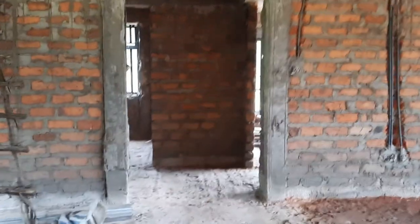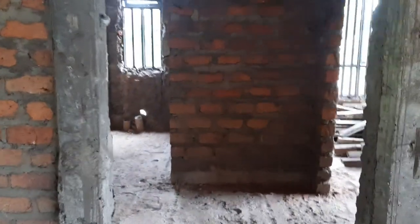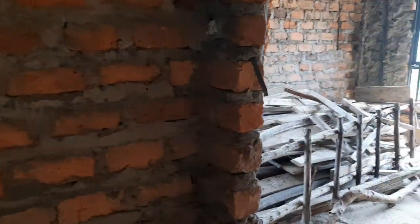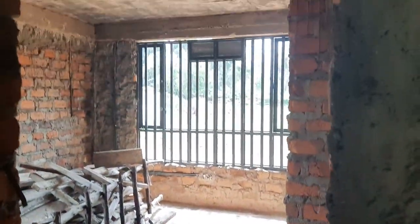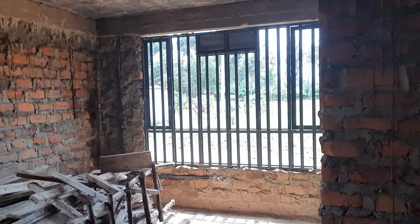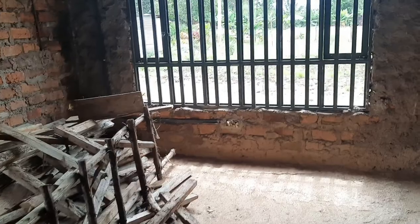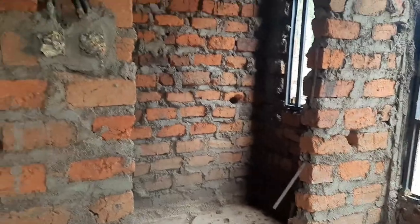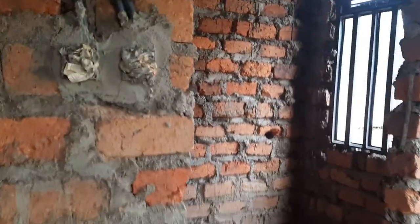So on this other side of the sitting area are the two bedrooms, our guest bedrooms. So if you're visiting, this is where you'll sleep. All our rooms are en suite. So we'll have a bed over here for the visitor. You'll have a little closet over there, a built-in one. And then that's your toilet and bathroom.